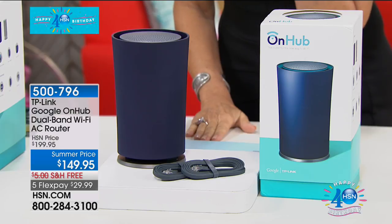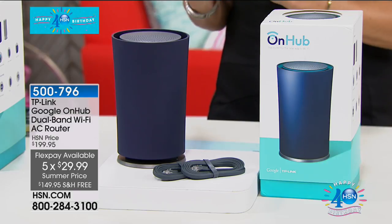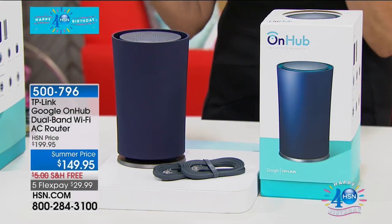I just want to point out a couple of things. Summer price, $149.95. 5 flex payments, free shipping, and I have exactly 441, because last time we presented this, we sold out so fast that they dug deep so we could get 400 more.